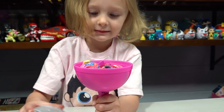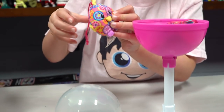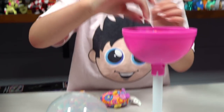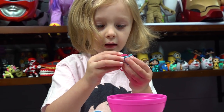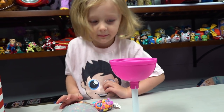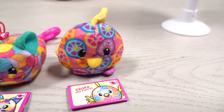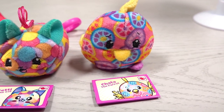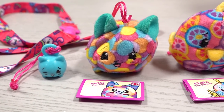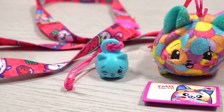Okay, Chloe, what Pikmi Pops did we get today? A bird? Ooh, is that like a little bird? Yes. Nice. A cat? Oh, we got a kitty cat? Yeah. And another kitty cat. Oh, cute. It's a baby kitty cat. And a necklace. Okay, so we got, what's this one's name? It says Chatter the Parrot. Cute. Fetty the cat. I like Fetty. Yeah, so cute. And then I guess Fetty's little baby.